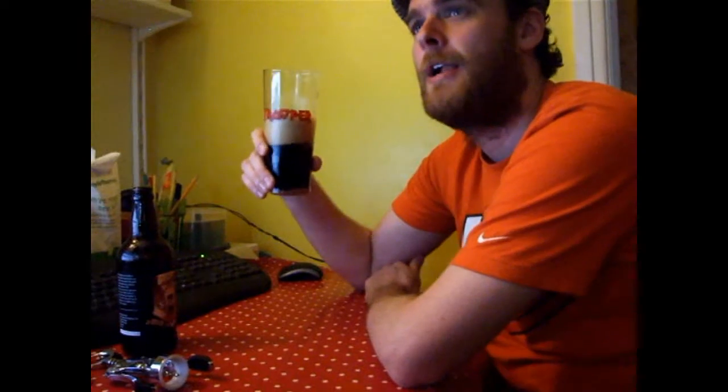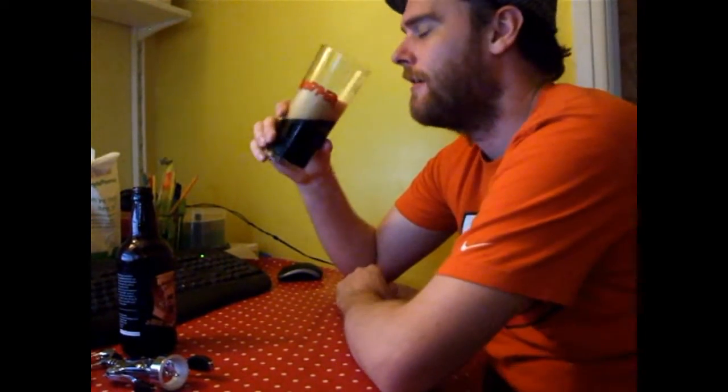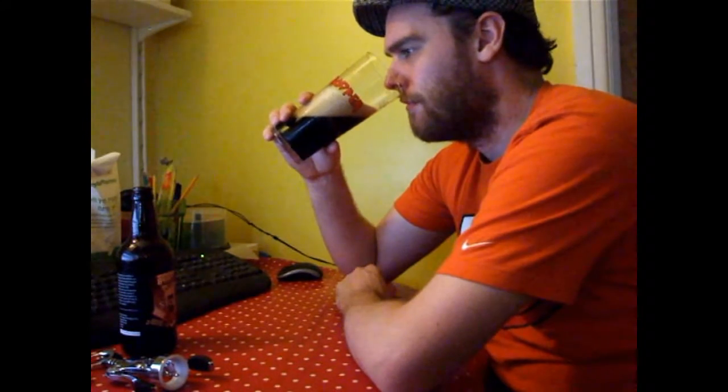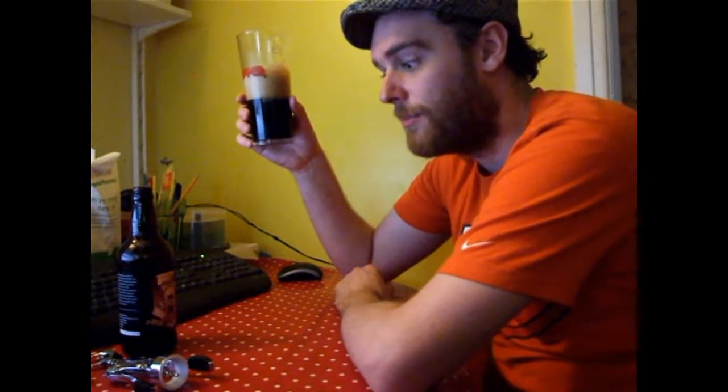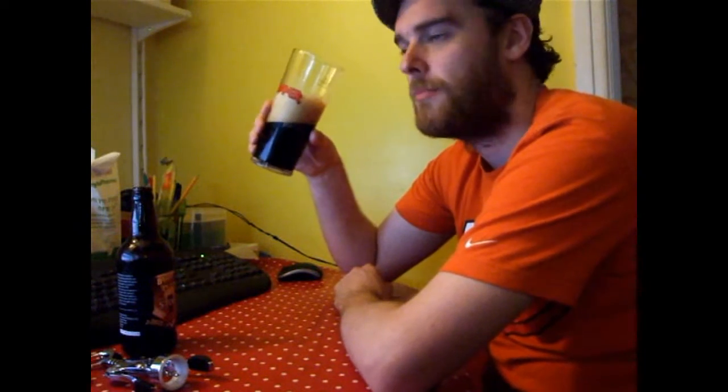So yeah, slight little dark chocolatey notes on there. Quite bitter, quite a bit of dry bitter taste to it. A little bit sweet, but overall a well balanced stout. Really nice, really drinkable. Really, this is like a sessionable stout. What percentage? 4.5%. Spot on session beer.